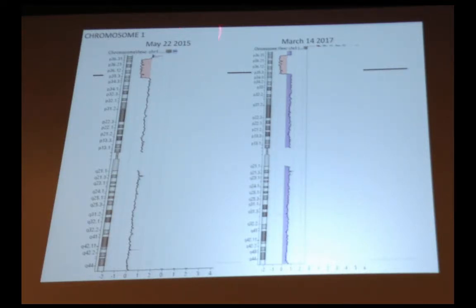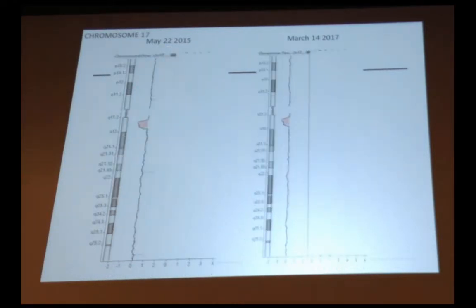And the first study was done in 2015, and then with very little progression, she was not called MDS in 2015. Her cytogenetics were suggestive of it, but clinically she was not. Recently, in 2017, she reappeared. She's been followed all along, and again, now they're starting to see some findings, but again, we can see from the arrays that were run the identical loss in 1p. We could see that it hasn't changed at all. It was present in 2015, present in 2017, and was visible in the G-bands.